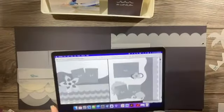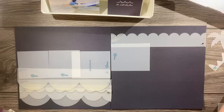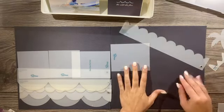Do you guys ever do that? Like you have a favorite until the next one, and then you're like, no, I think this one's my favorite. So yeah. Okay. I'm getting way too excited about the accessorizing.